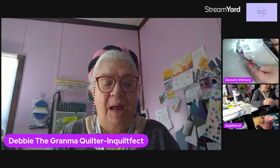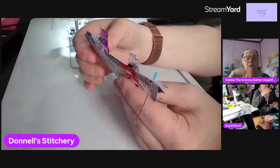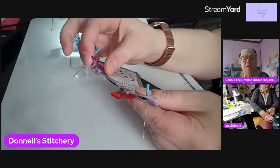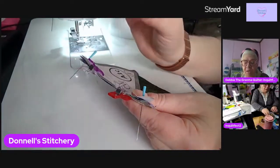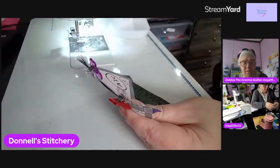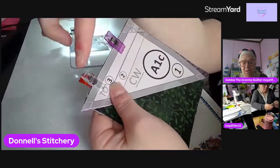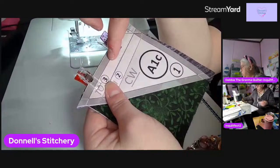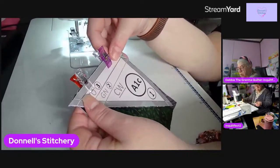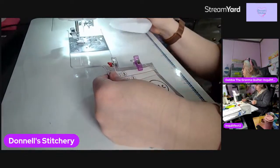All right. So now I got my clip in the top so it won't shift. And then once I have my clips on there, relatively close to my pins, now I remove my pins. Okay, hold on. Let me do this. And then when you sew, you're going to sew on that black line, not in the gray, because that gray is your 1/4 inch seam allowance. So it's on top of the black.